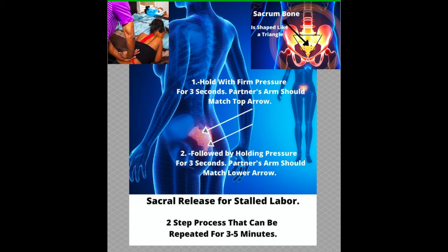So he'll push on the upper part of her sacrum, and apply pressure, push it forward, and then he's going to go down to the lower part of her sacrum and do the same thing. And you're going to repeat this for a few minutes. It's actually a great pain management strategy that you can do, but to get labor starting again, we're trying to get this bone rocking and get it moving forward.